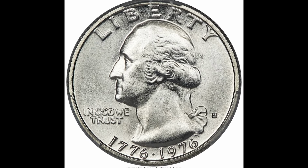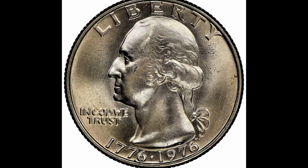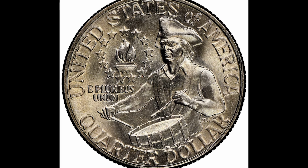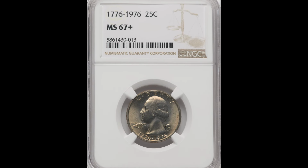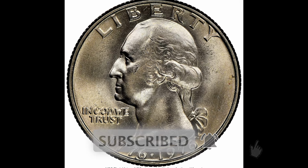The Bicentennial quarter was issued between 1975 and 1976. This first coin was graded by a grading company called NGC, and the grade was a mint state 67 plus. You'll notice at the bottom of the quarter it says 1776 to 1976, which is a date range that honors the 200th anniversary of the signing of the Declaration of Independence, which happened in 1776.